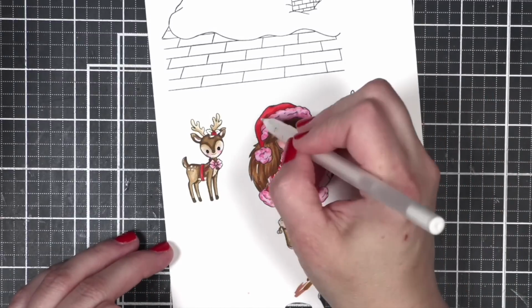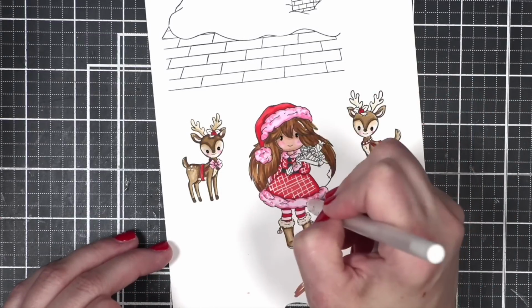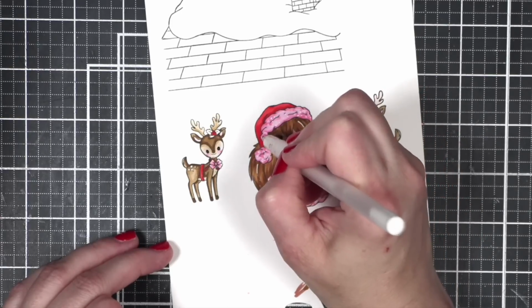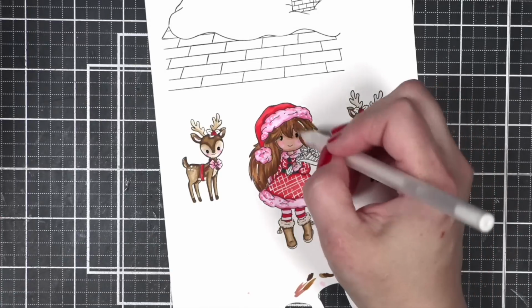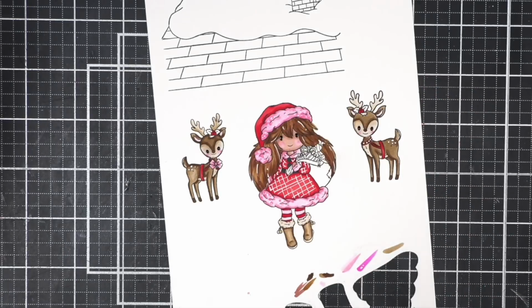And then I am going to add in a few little white details, highlights, adding in some of the little white into the trim of her dress and of her hat, just tapping the pen against the paper for those little dots. And then of course, yes, the little highlights here and there.